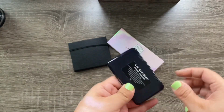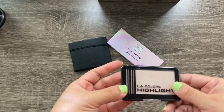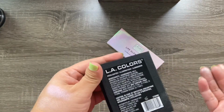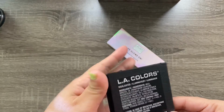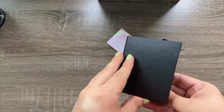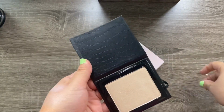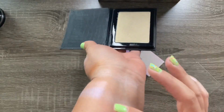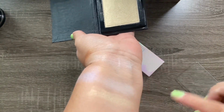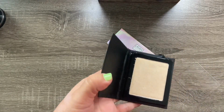So they have this one, and this one is in Glow Time, which is like a champagne type of shade. And then they also have these, which is also from LA Colors. This one doesn't have like a specific name, but it's very similar to the others, just that it comes in a different type of packaging. And this one is a little bit more gold, but it's just as beautiful. So if you guys find these at the Dollar Tree, definitely pick them up because they are beautiful. So I am going to keep both of those.